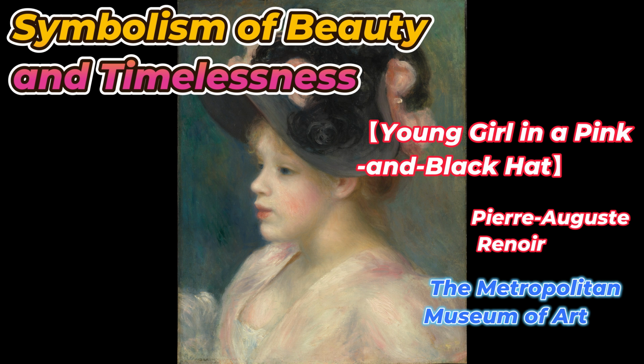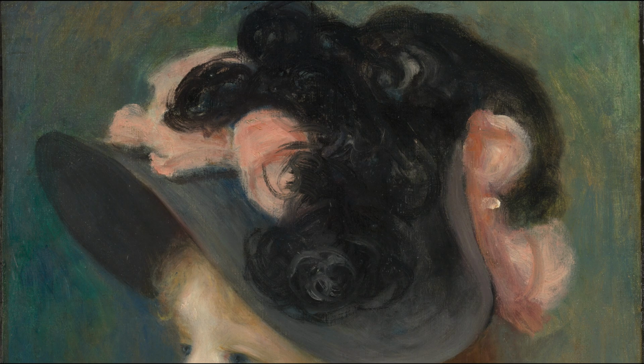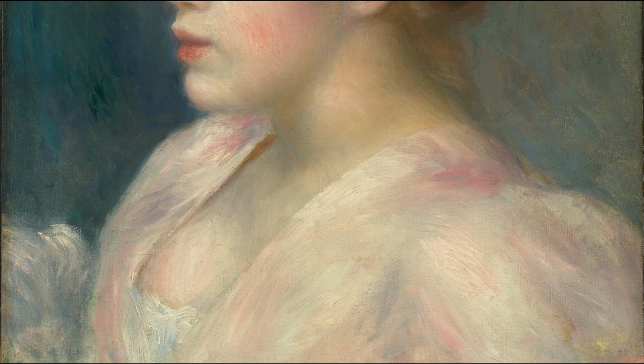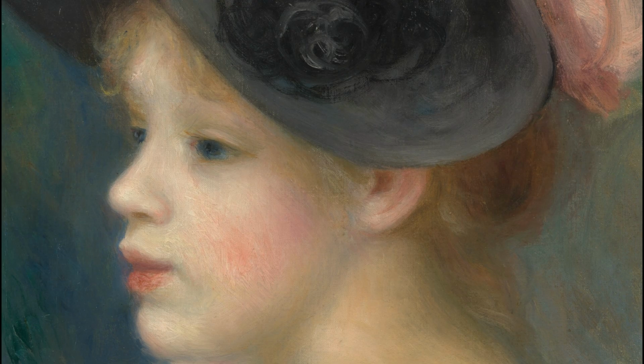Pierre-Auguste Renoir was a leading figure of 19th-century French Impressionism, known for his richly colored and softly rendered depictions of women. Among his many masterpieces is Young Girl in a Pink and Black Hat, painted in 1891. Although the painting's original French title is unknown, it is commonly referred to by this name and represents a compelling intersection of Renoir's mature style and the aesthetic trends of late 19th century France.